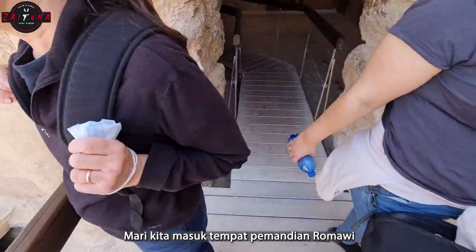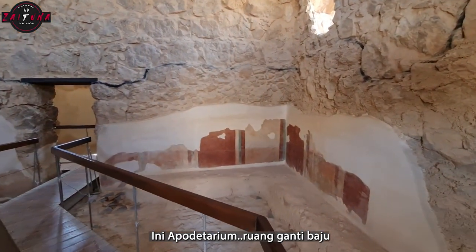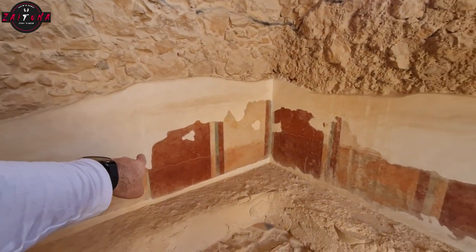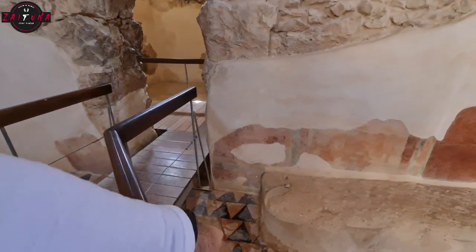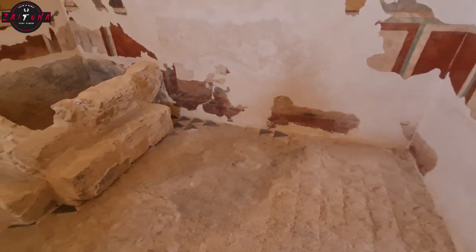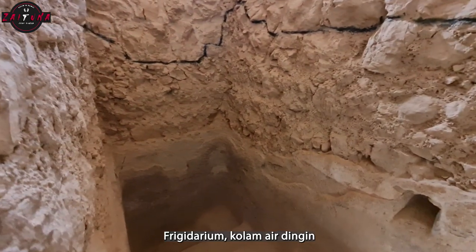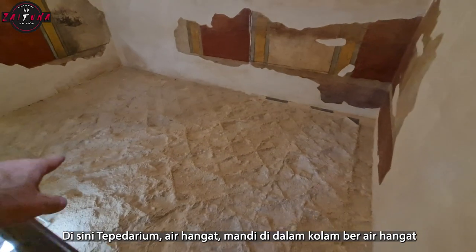Okay, let's enter the bathhouse. And we are entering the apodyterium. This is the apodyterium, or the changing room, the lockers. We are seeing some plaster over here that is the original plaster. And some tiles from that period of time as well. Beautiful place. There will also be a water basin over here. And as you can see, we can see the frigidarium, which is the cold water room, and the tepidarium.